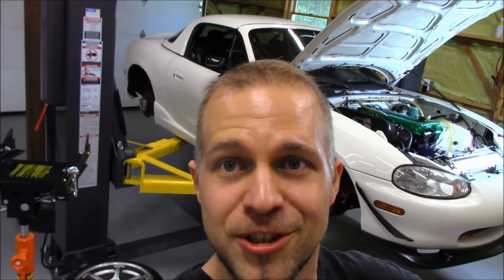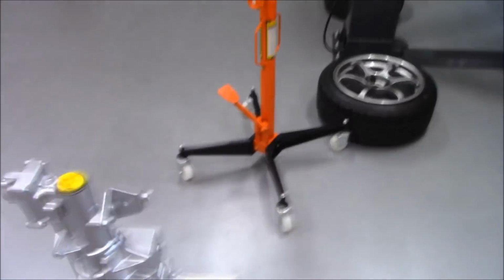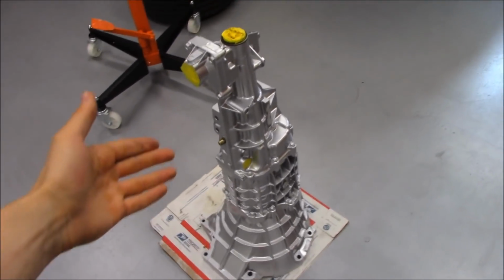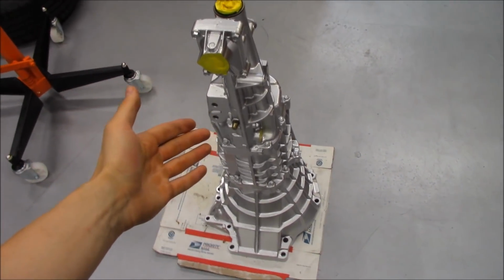What is up, guys? Today we're going to be doing the 6-speed manual transmission swap and 4.3 clutch type differential swap into my NB Miata. So currently this is a factory 5-speed with a 4.77 Torsen Type 2 limited slip diff out the back. For the setup, here's the new 6-speed transmission. This will bolt right up using 1.8 drive shaft and axles.